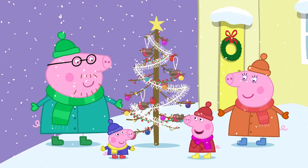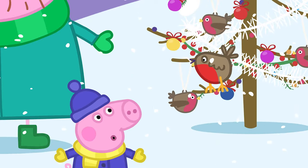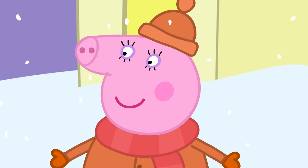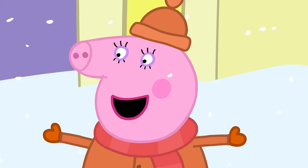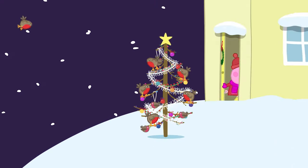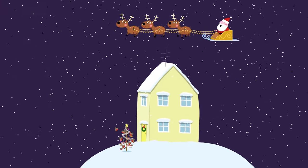Looks lovely. This bird thinks the Christmas tree looks lovely too. Birdie! Wonderful, Peppa. Now the birds can have Christmas too. The birds love their new Christmas tree. Everybody loves the new Christmas tree. Ho, ho, ho!